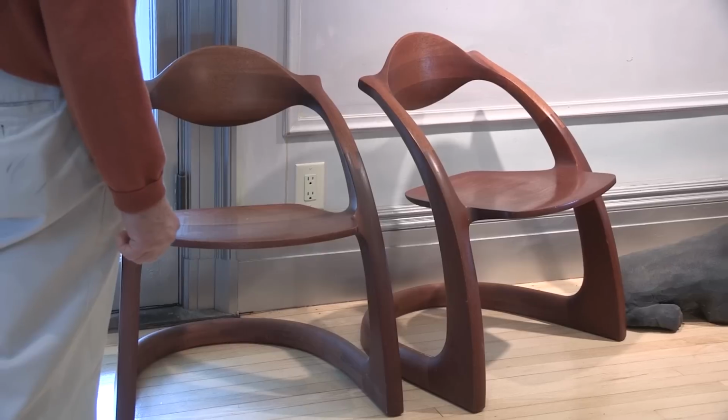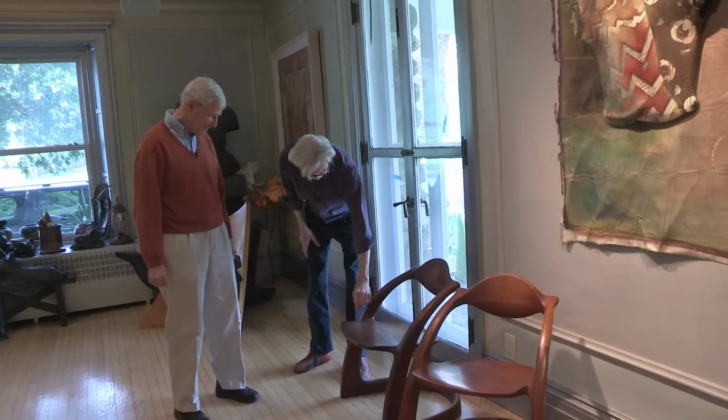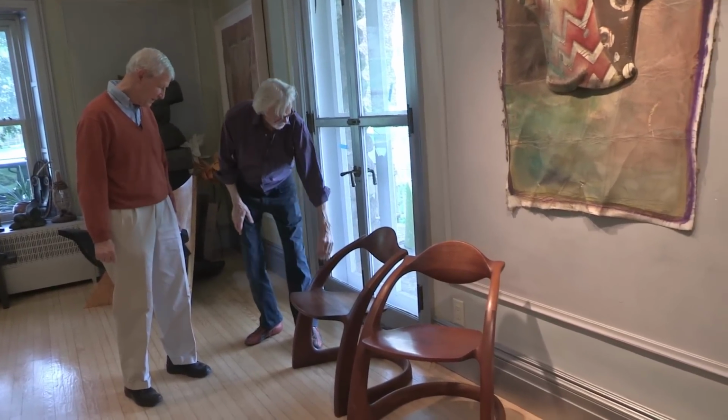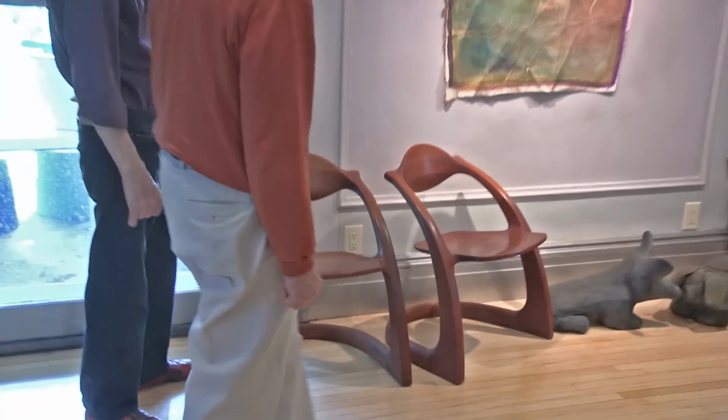What wood is this? Mahogany. Mahogany? Yeah. This is all traditional joinery. This is mortise and tenon. And this bridal joint. And this is, yeah, it's a chair. I like the chair.